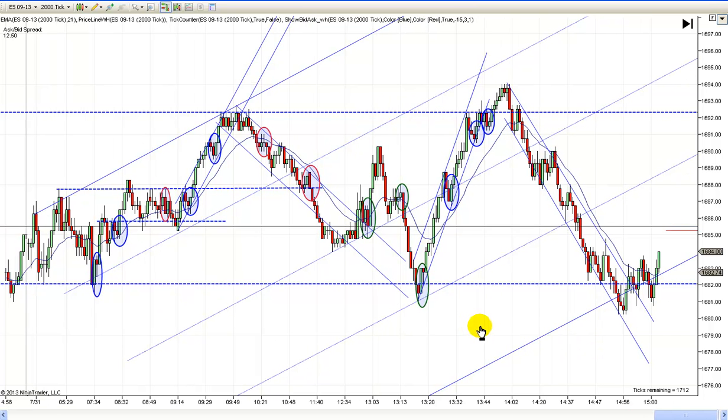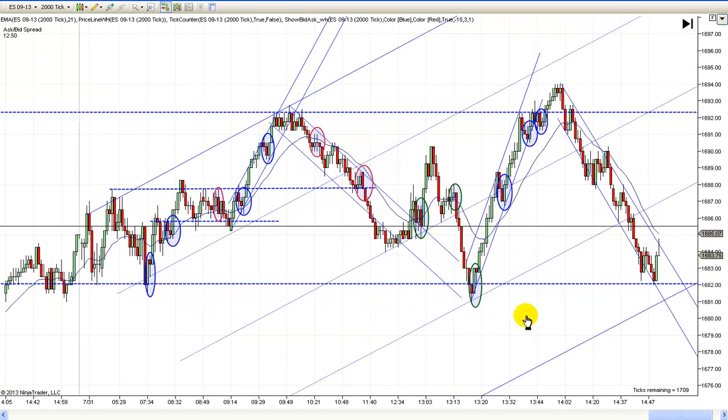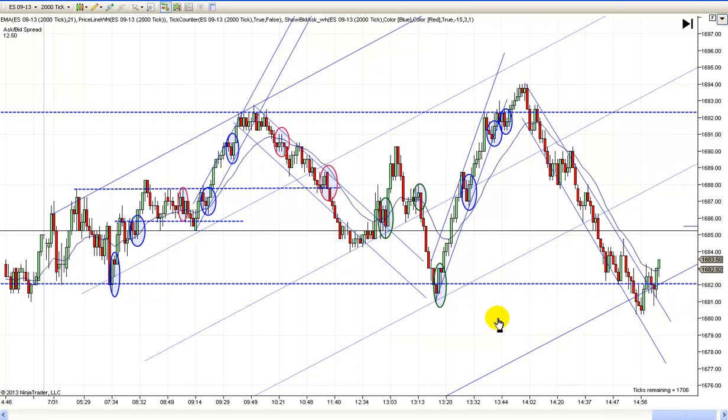So let's go back here and start from the beginning. There are a lot of entries today, and there were really more. There are some others in there you might have considered taking, but I drew the most easy-to-spot ones, the ones that were most obvious. And we'll go from there.